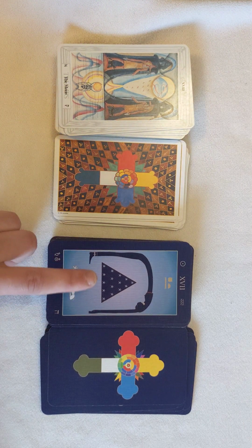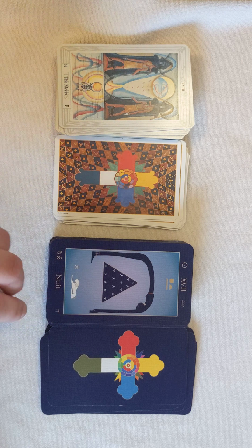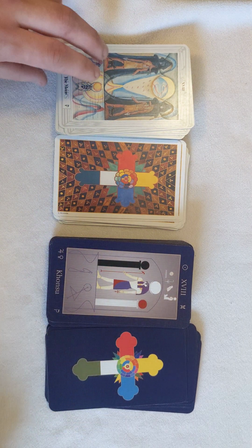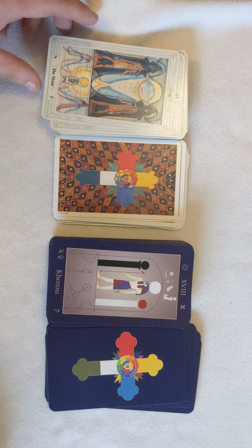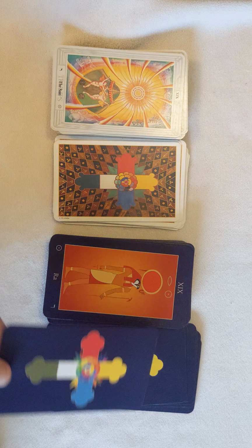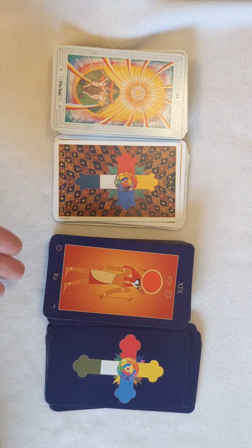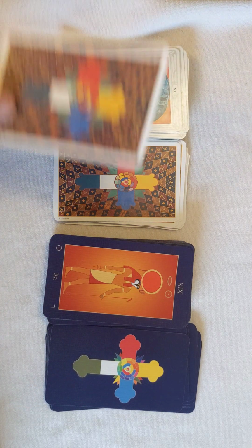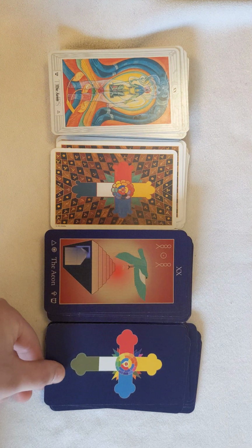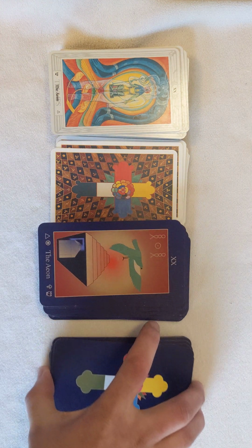And then here we have the tetractys, except it's not a tetractys. It's got 5, so it's a pentactys. Sorry if my pronunciations are bad. And then we have the moon. Khonsu is the moon deity. Then we have the sun, obviously Ra. Then we have the Aeon in both decks.